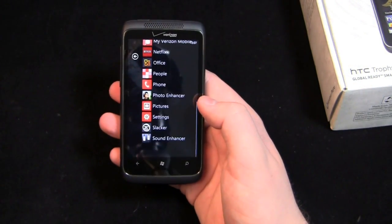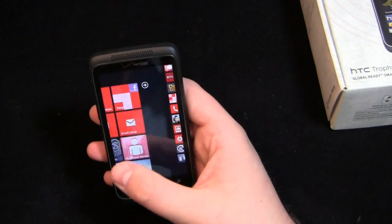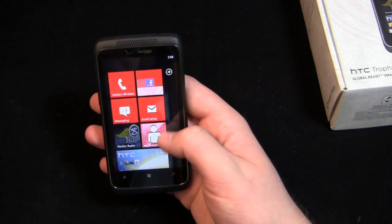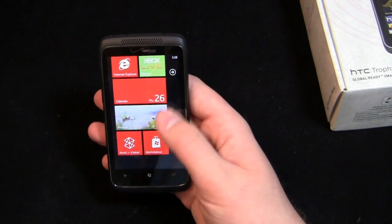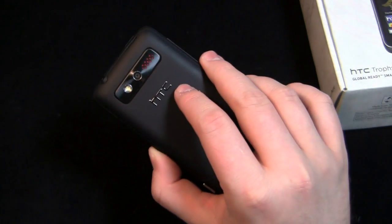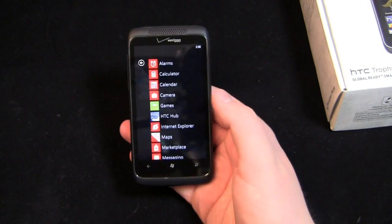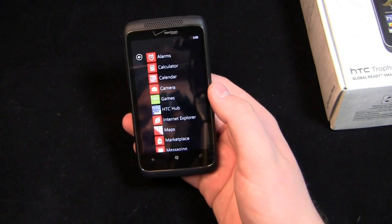So a lot of features, but otherwise, it's kind of the trend with Windows Phone devices. Once you get past the little customizations that come from the carrier, like My Verizon Mobile, the red color scheme out of the box, which really isn't Verizon, that's still Windows Phone, they're all about the same in terms of apps that they offer and more. So hardware, it's a nice look to it. It's nice to have the global capabilities, and I look forward to working with it in the next couple of days.